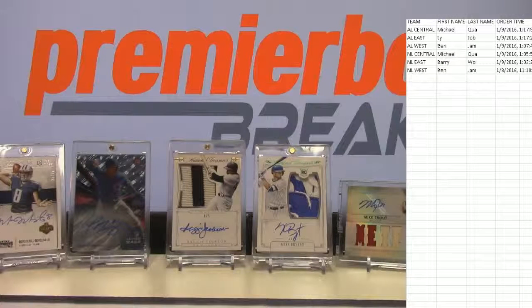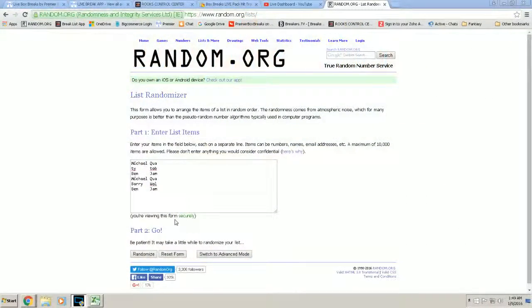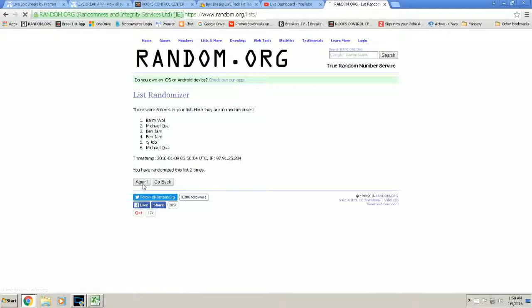We just sell one team 30 times and then we get the rest of the cards. Did you know that's how it worked? Here we go. 1, 2, 3, 4, and 5.